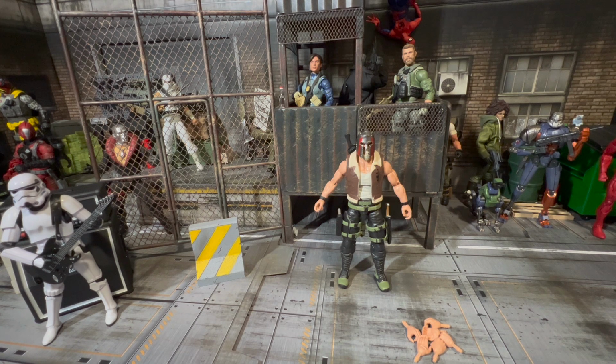So, do I recommend this figure? Absolutely. Do I recommend the line? Absolutely. They mix well with your G.I. Joes and Marvel Legends and other characters that you may have in your collection. So it's great, great fodder. I guarantee this is what happened to me. I started buying a couple of these and I got way into kit bashing and modifying, and that's what this line is great for as well.